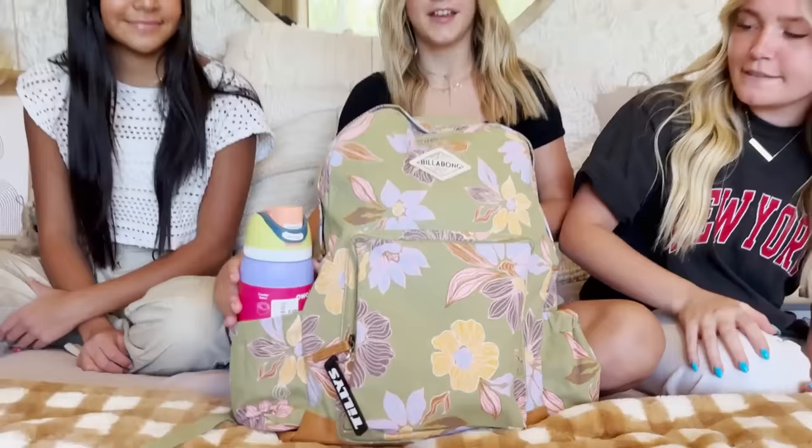All right, next we have Paisley. All right, Paisley, show us your cute backpack. Okay, so first, this is my water bottle. I have this really cute, like, pink one. I don't know how to say that. A Owala water bottle. It's cute.